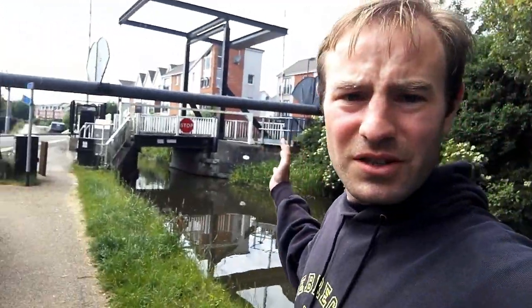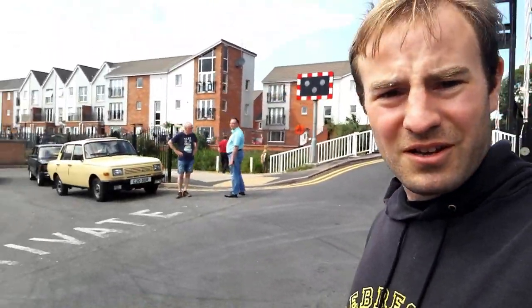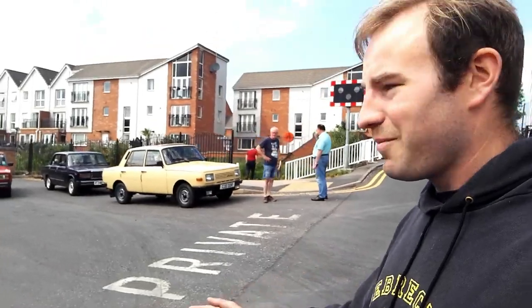Now, this isn't quite the walk along the canal, it seems. Firstly, we have a rather interesting lifting bridge, and then this doesn't so much seem like Stoke-on-Trent, it more seems like somewhere in East Germany or Russia when you come along here, and there just happens to be a Wartburg and two Ladas parked here. You're probably thinking, what's going on?